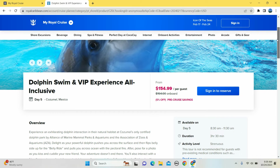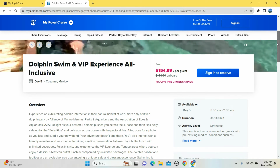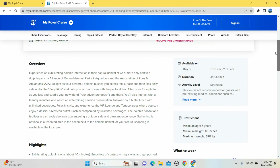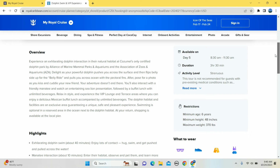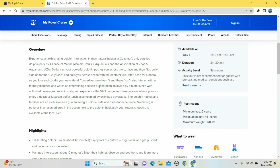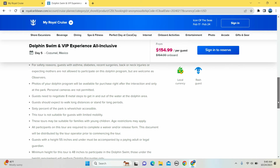If you want to hang out, VIP, experience the VIP dolphin swim, 154, leaves at 8:30, leaves at 11:30, 3.5 hours, minimum age 6, maximum weight 370, and the height 48 inches. And then you get to do all the items listed in the overview, all the items listed in the highlights. Details are listed here.